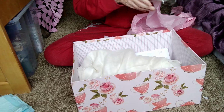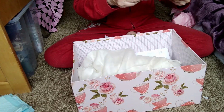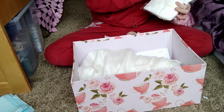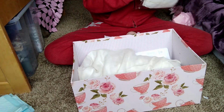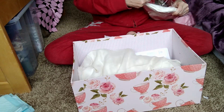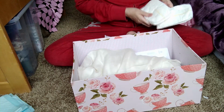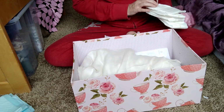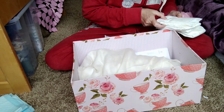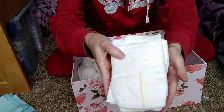Oh, found the diapers. Now, I will be using cloth diapers. Find where it opens. There it is. Look how good they are. Oh, got four diapers. And it's got the yellow line on it, and it's got a bunch of, I'd say polka dots, I guess. See that? That's what they look like.